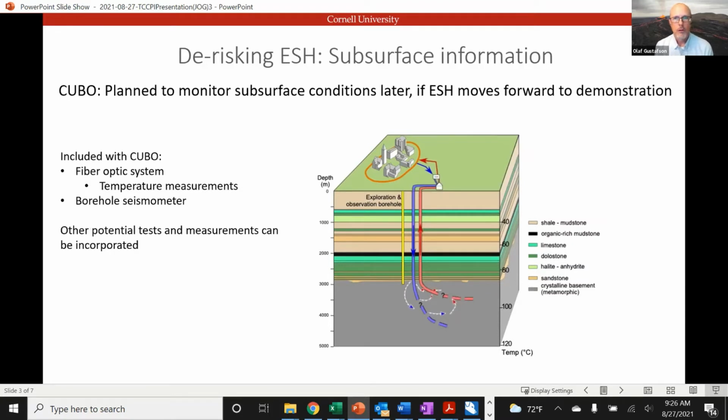And then, should conditions look favorable and the risks look manageable or acceptable, we will move on to planning a demonstration system, and that would involve drilling two additional boreholes that would go down into some target layer. This diagram shows the target being down in the crystalline basement, but it may be in a slightly shallower layer if that looks more promising. But we would need two wells, one to pump out the hot water and another to return that water after we've taken heat from it and cooled it down. The same water would be put back down into the ground in a nearby well, where it could then flow through the fractures in the rock and get heated up and go back to the extraction well again.